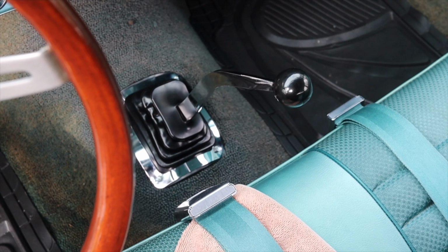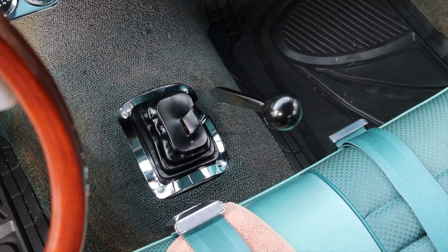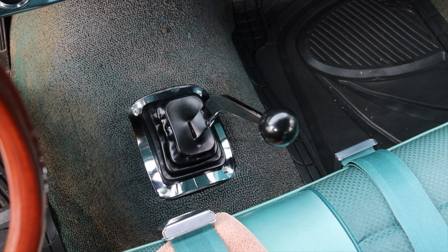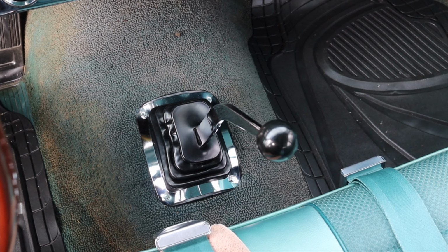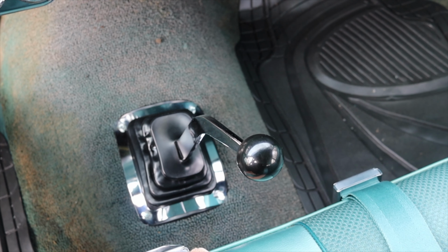But the interesting thing is that it actually comes with a 2-speed automatic. Now from the factory, it came with a Buick 2-speed, but this has been switched out with a Chevy Powerglide 2-speed, which is really interesting. This whole video is going to be done in first gear. You don't really need second gear until the highway.